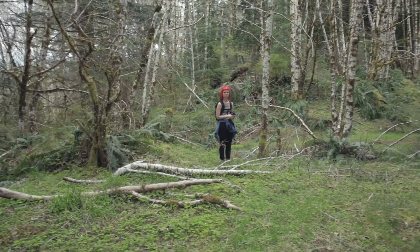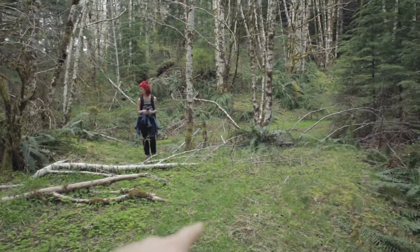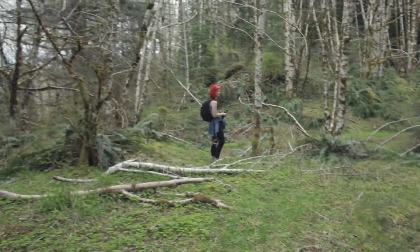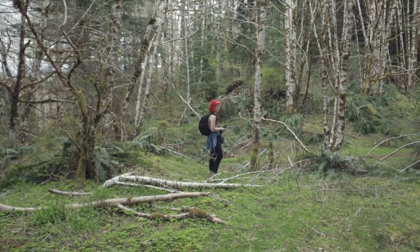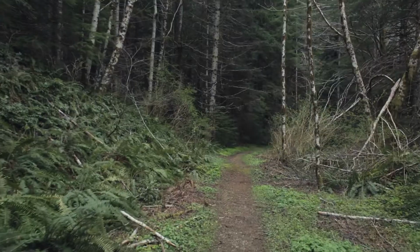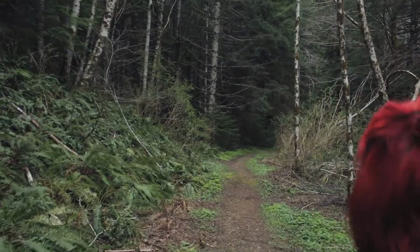You can camp just about anywhere in this forest, so we're kind of looking at this area for a possible next time. It'd be nice to camp somewhere that's not a campground. This is a maybe.